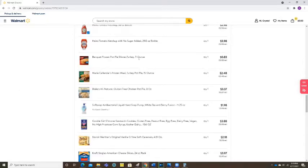There's one turkey pot pie, there's another turkey pot pie, and there's a gluten-free chicken pot pie. These are all convenience things that are going to go in the freezer. I have no plan for them on the meal plan whatsoever, but I just wanted to have something in there in case there was a night that I had absolutely no plan and life happened and I got tied up. So that's what that's for.